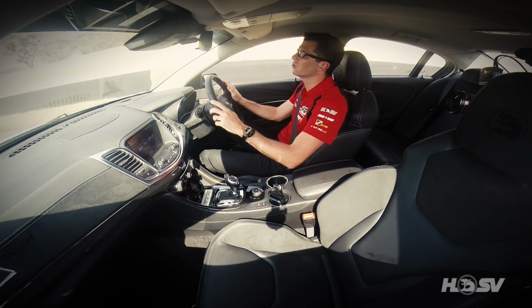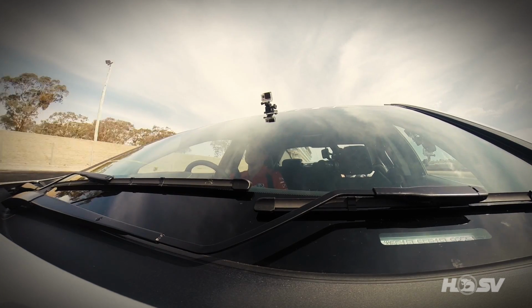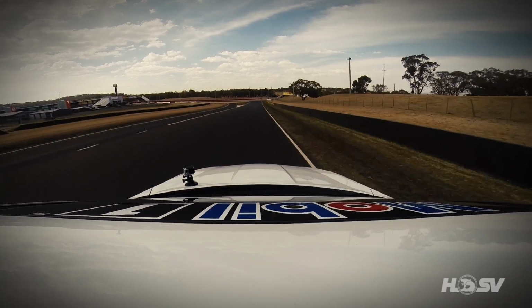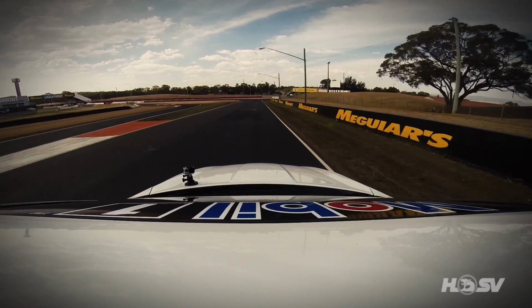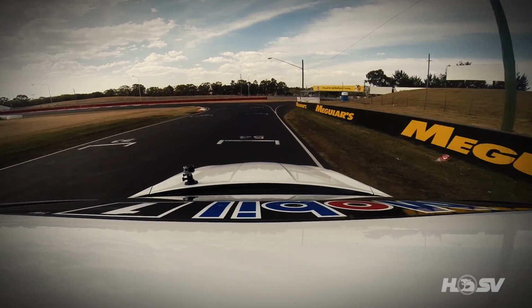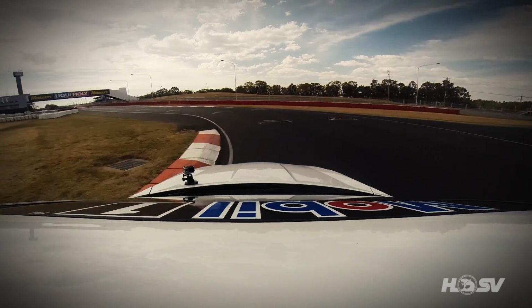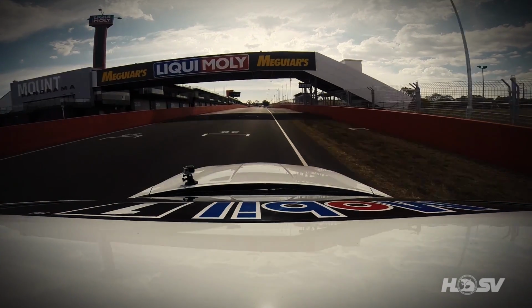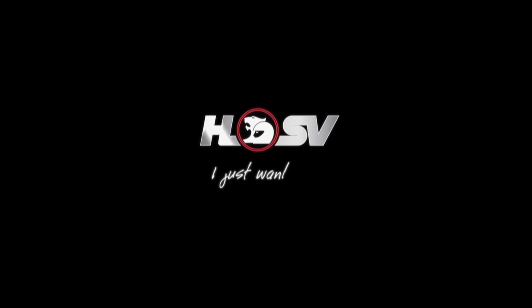Really important, the final corner here, that you go in nice and deep and finish the lap strongly, but you always have a tendency to lock the rear brakes and just be a little bit unsettled on the way in. Make sure you hit the apex, nail the throttle, grab third gear on the exit, have a look down at the timing dash, and hopefully it's a nice fast lap.